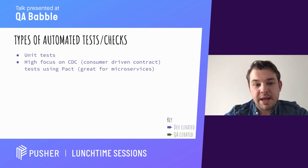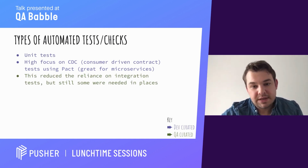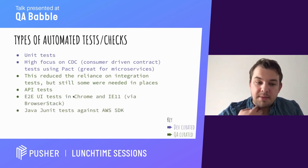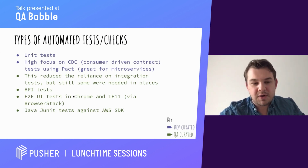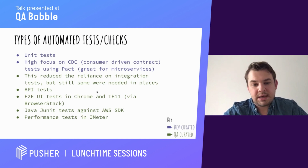And obviously in doing that, it reduced some of the reliance that we had on writing integration tests. We still needed to do some. We also curated API tests and end-to-end UI tests. We wrote Java JUnit tests for that automated process. They were quite a black box. We trigger the process and then validate, for example, what was on the FTP or what was in the database. We wrote a performance test in JMeter, and we did some manual exploratory testing as well.